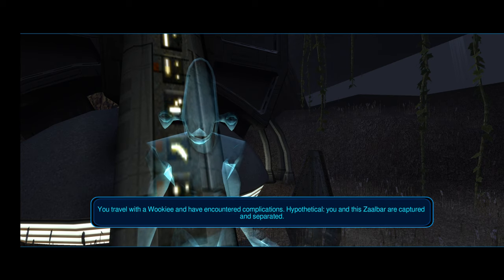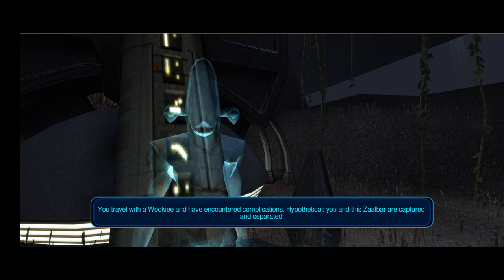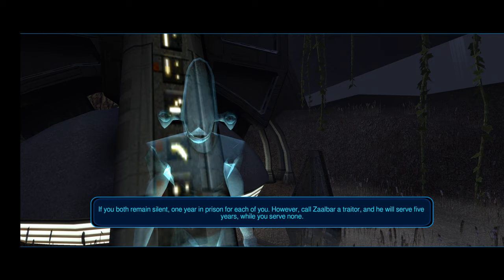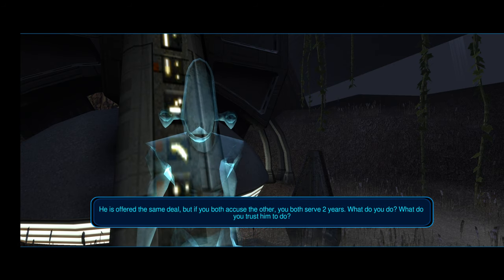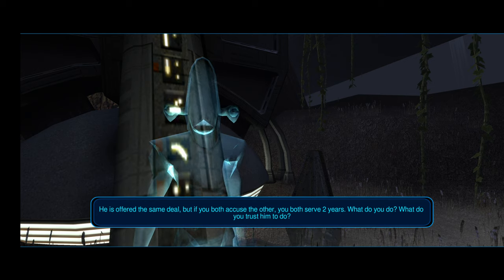You travel with a Wookiee and have encountered complications. Hypothetical. You and this Zalbar are captured and separated. If you both remain silent, 1 year in prison for each of you. However, call Zalbar a traitor, and he will serve 5 years, while you serve none. He is offered the same deal. But if you both accuse the other, you both serve 2 years. What do you do? What do you trust him to do?